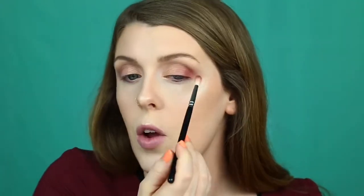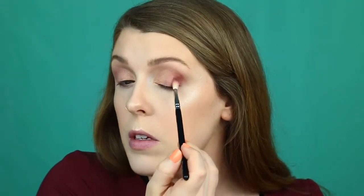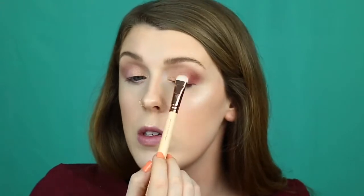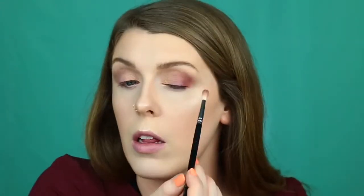I also feel like it's going on just a tad bit patchy right on this outer corner. I'm gonna go back in with that light purple shade and see if I can just kind of get this area to blend together a little bit more seamlessly. That actually helped a lot, going back in with that color. I was a little worried for a second that maybe I had ruined the look, but I think we're gonna make it work. I'm pretty happy with that.